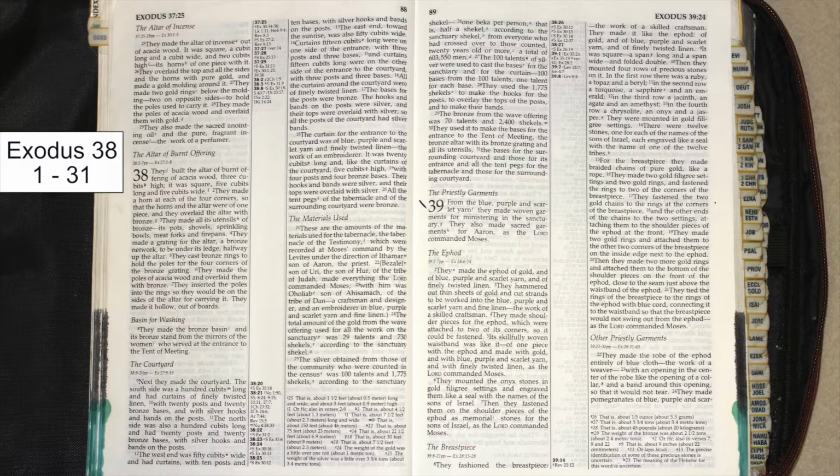The courtyard. Next they made the courtyard. The south side was 100 cubits long and had curtains of finely twisted linen, with 20 posts and 20 bronze bases, and with silver hooks and bands on the posts.